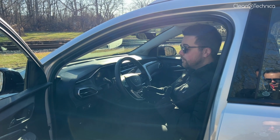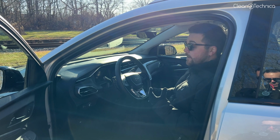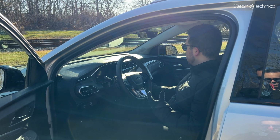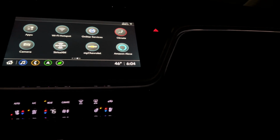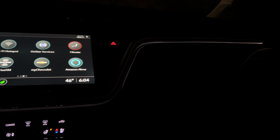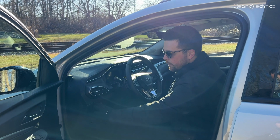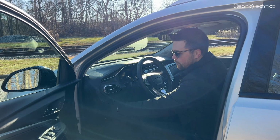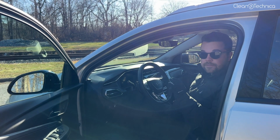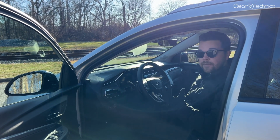Speaking of illumination, the Bolt Premier, the EUV in particular, does have ambient lighting that kind of wraps around the dash, which looks really nice as well. But we found something kind of interesting. Now, you have the illumination switch here on the left-hand side for the driver, and you can turn this knob right here to kind of dim all the screens if you want to on the interior as well.